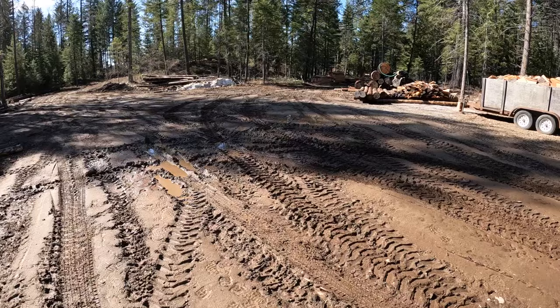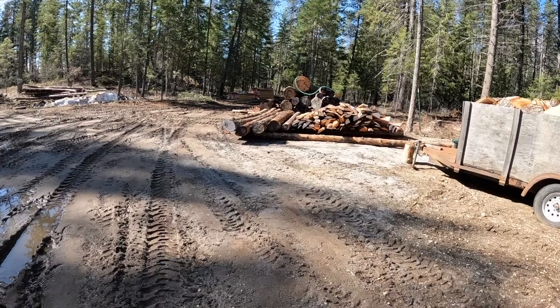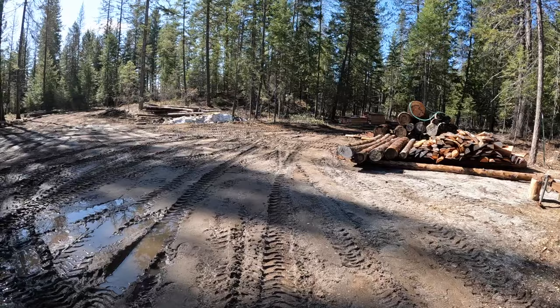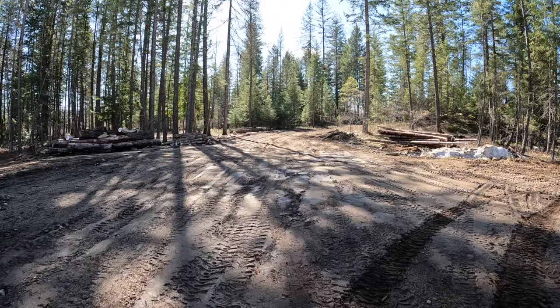There's six logs there that need to be moved. That's the pile of slabs that are gonna be for siding. So they're gonna pick through those and see what they want. The Ponderosa that needs to be sawed is behind that. Those are all the reject logs in that pile that are going to be firewood logs. So anyway, move stuff around.